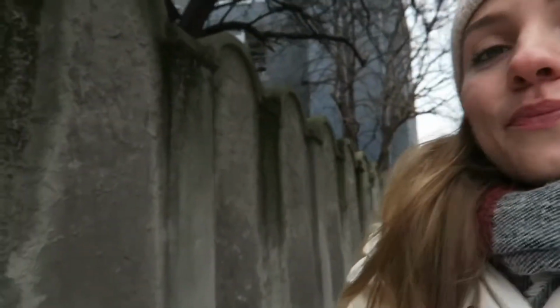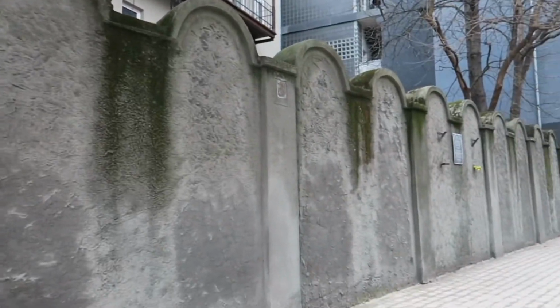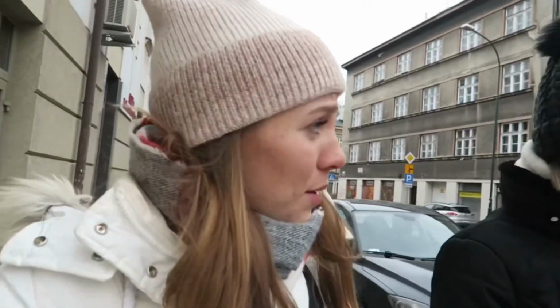It was kind of good timing actually to come at the same time as a tour that spoke English. But yeah, there's the fragment of the ghetto wall. Also, I read in Schindler's museum that the shape of the ghetto wall is like gravestones. I think it said to scare people, did it?